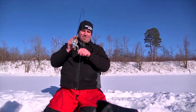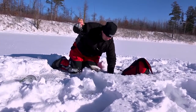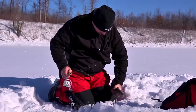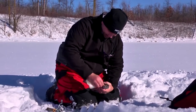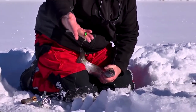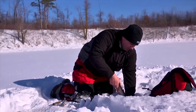Oh, whoa, and on the drop! That one came from nowhere! You're a fish catching machine, John Marshall. And that one was right underneath the ice. Boy, you gotta have a death grip to get these things out the hole. I'm using the golden green Slender spoon that seems to really attract them more so on the fall when I see them.